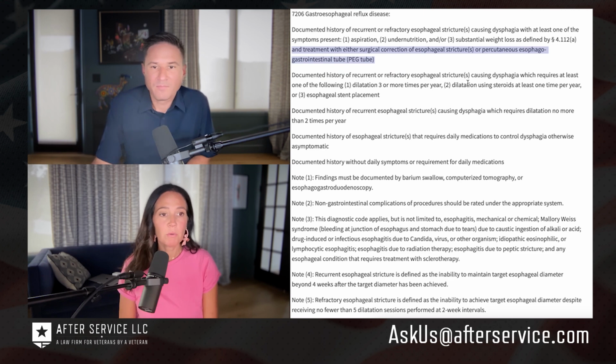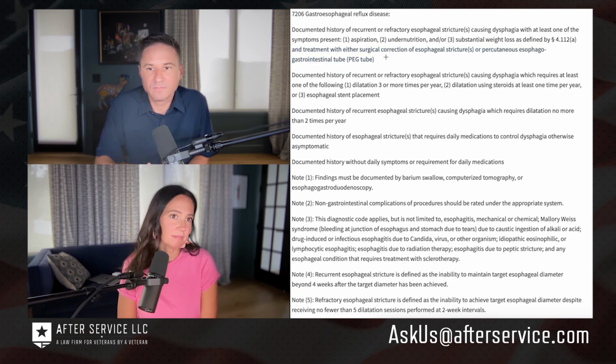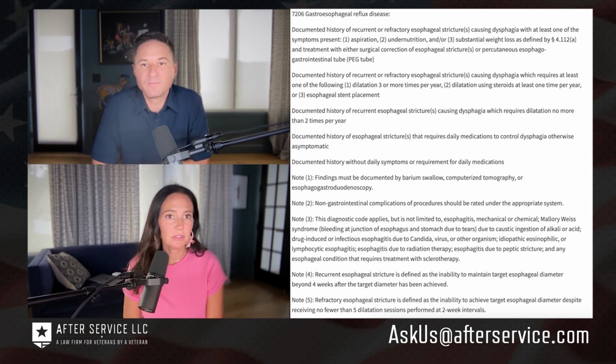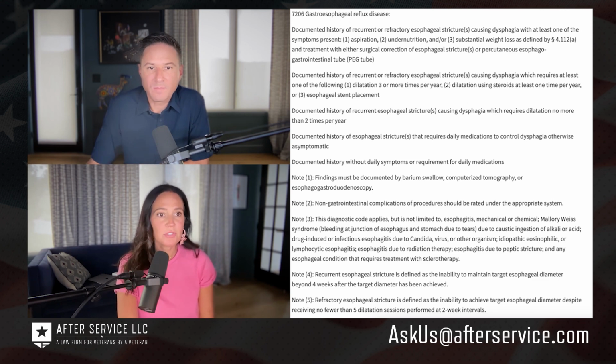Right. But before there was no way to get an 80% rating. Right. So now there's a higher rating that you can achieve, but it's in the event you have a feeding tube or another serious surgery. Okay. It's going to be extremely rare, only for the most severe cases. Right. Okay. So those are the changes.